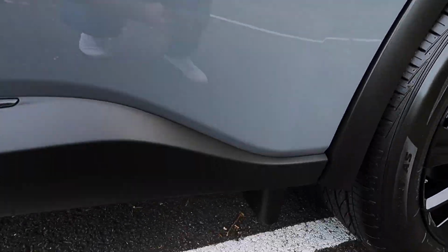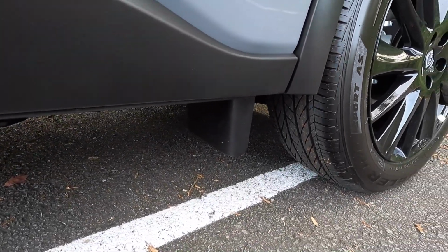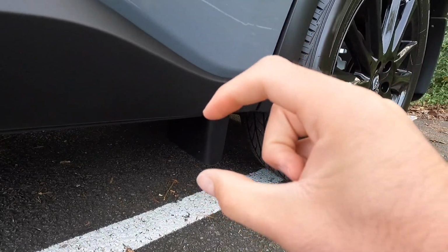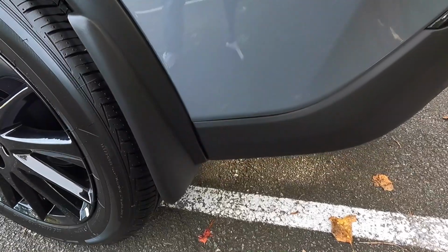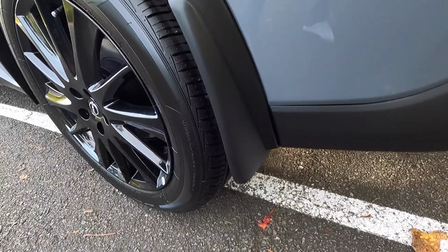And then coming down, like I said, with the Midnight Edition, you get these splash guards. So you get a splash guard in front of your rear wheel and tire. And you also get one here at the back as well.